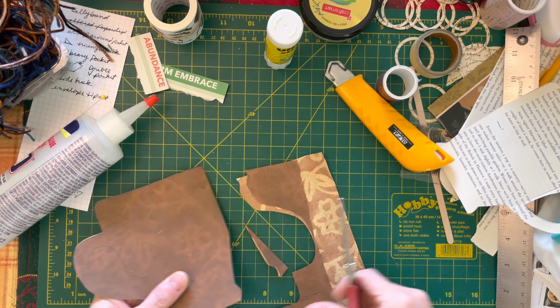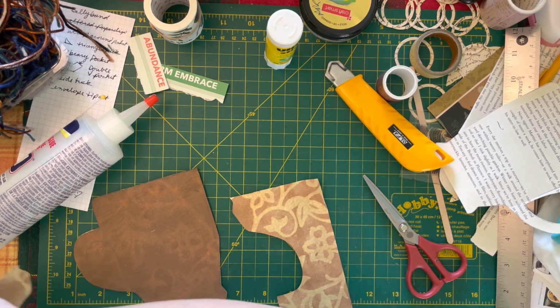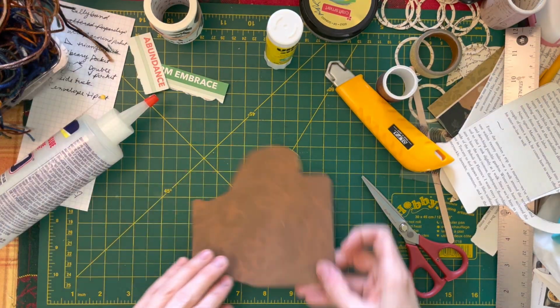Now let's not do that yet. Let's cut that out first. So we've got these valuable little bits of paper left, which is probably going to be kept.